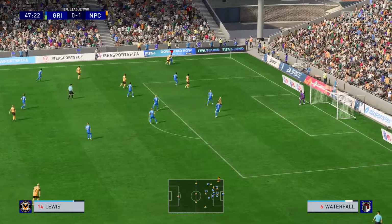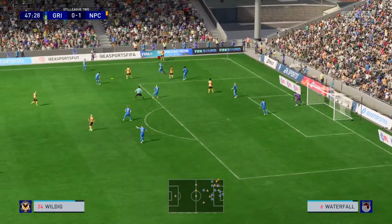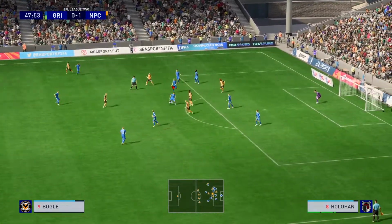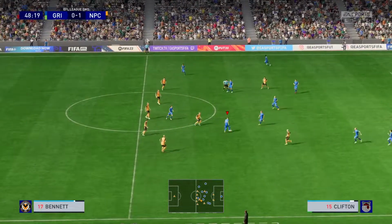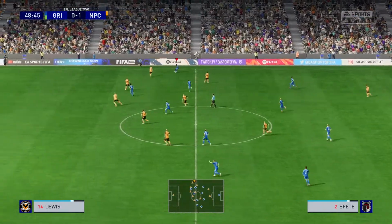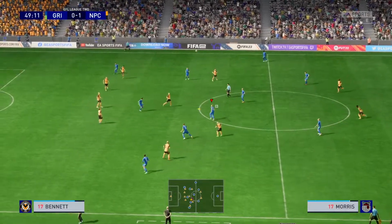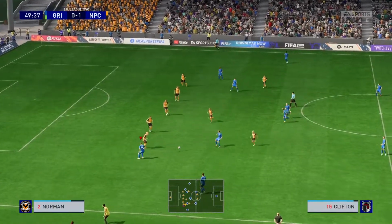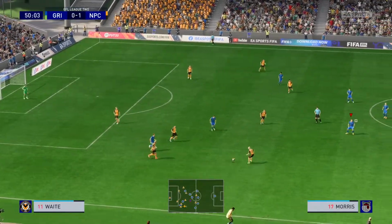Well, possibilities in the centre. Over the touchline for a throw-in. Good work to win the ball back high up the pitch. Showing patience, looking for the equaliser. Well, they couldn't keep that sequence going, unfortunately.